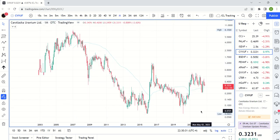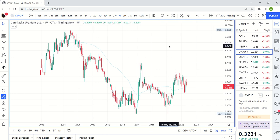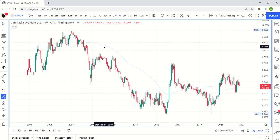And if we look at the monthly, this teal line here is your 50-month moving average, or excuse me, your 50-period moving average. In this case it's 50-month, so a very long-term average. You can see this thing crossed below it in 2007 and never looked back. It traded way below it in this period and then collapsed, right? And then we finally crossed above it in 2016.